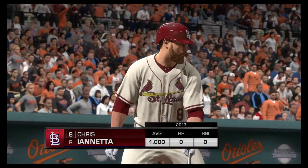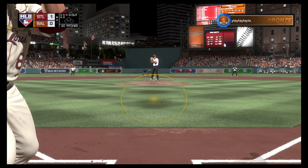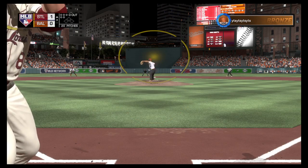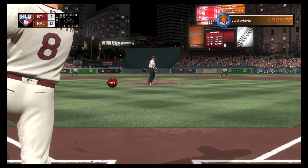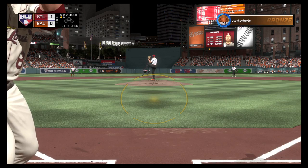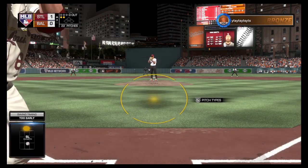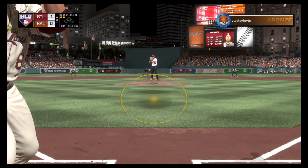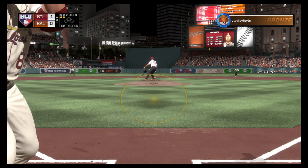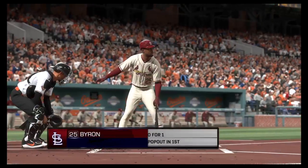Here's the catcher now, Chris Iannetta, and he'll start out there half of the third, top of the order to follow. Chris Iannetta. And this is going to be a foul ball. The windup and the 0-1. Couldn't wait back. A swing and a miss. The windup and the 0-2 pitch. Curveball got him swinging for the first out.